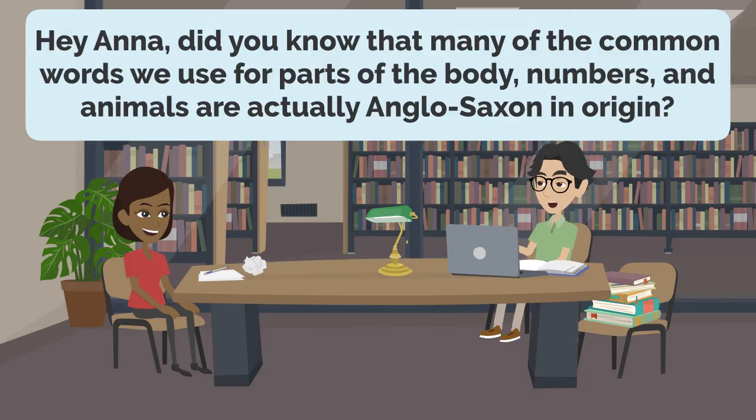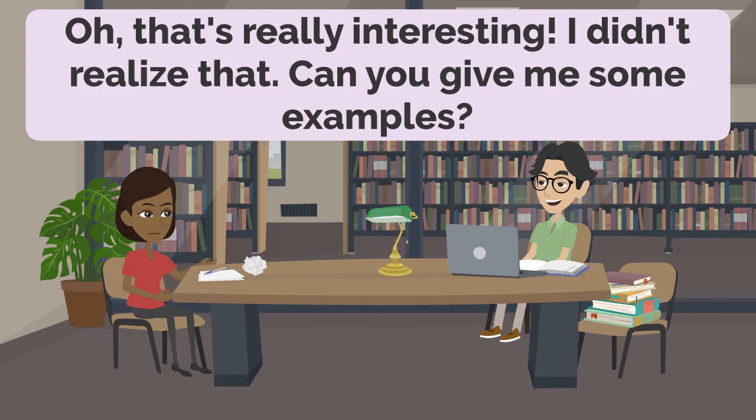Hey Anna, did you know that many of the common words we use for parts of the body, numbers, and animals are actually Anglo-Saxon in origin? Oh, that's really interesting. I didn't realize that. Can you give me some examples?